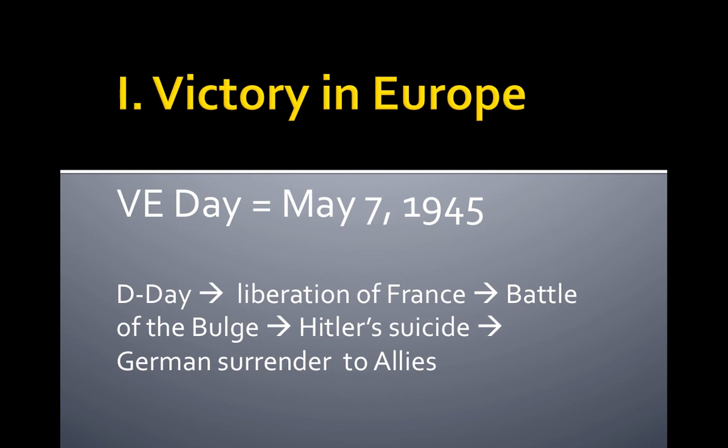And it just kind of shows an outline of how the Allied powers actually came to victory over the Germans in Europe on May 7th, 1945. So, starting with the invasion of the beaches of Normandy in France on June 6th, 1944. Allied forces then push across France, liberating it from German control. This kind of culminates in what is known as the Battle of the Bulge. Again, you read about that.